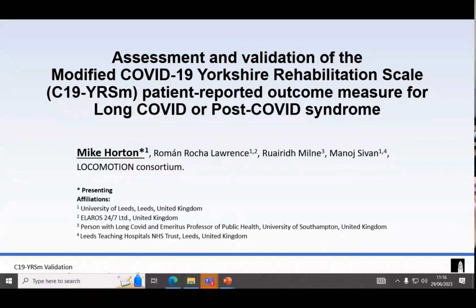I'm a research fellow and also a psychometrician. For those that don't know what a psychometrician is, it's where we essentially try and measure something that can't be measured directly. With distance, time, etc., you've got watches, you've got rulers. With things like symptom severity and long COVID, we can't just get out a ruler and measure that. So that's kind of what we try to do here.